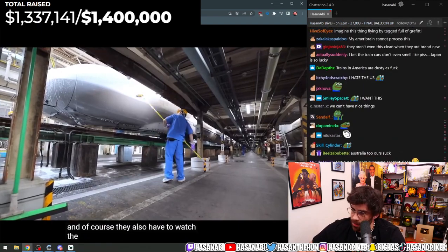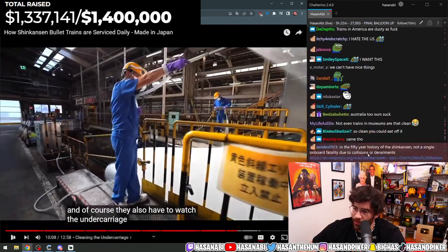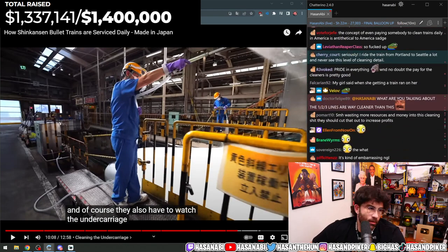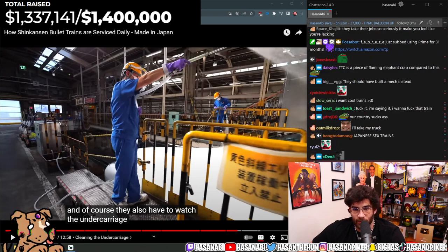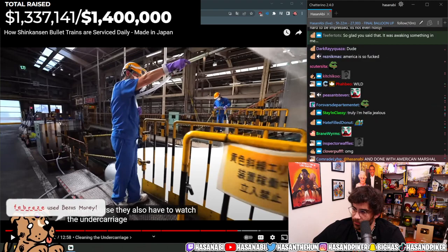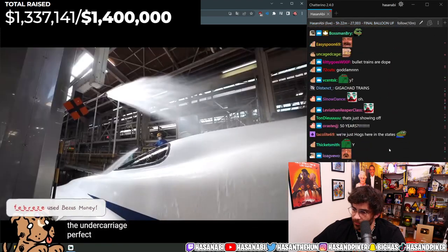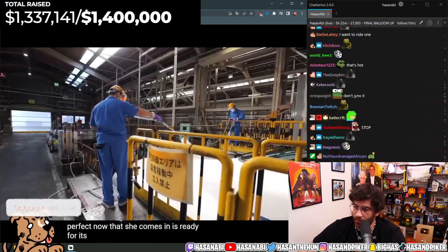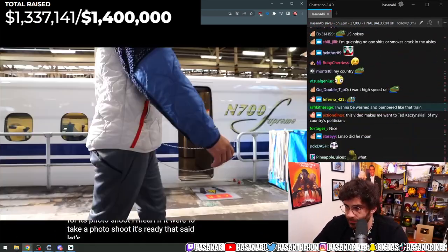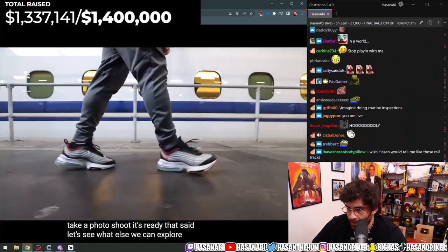They also have to wash the undercarriage. In the 50-year history of the Shinkansen, not a single onboard fatality due to collisions or derailments. Stop. So hot. God damn, dude. Perfect, now the Shinkansen is ready for its photo shoot. I mean, if it were to take a photo shoot, it's ready. That said, let's see what else we can explore.